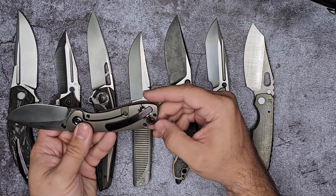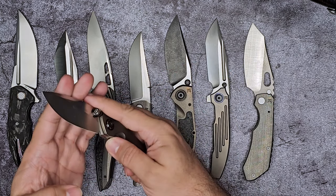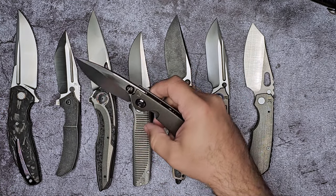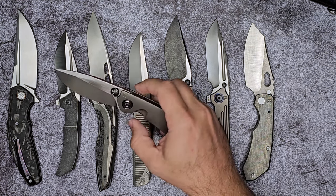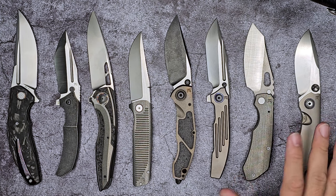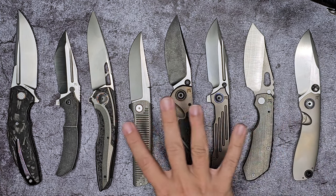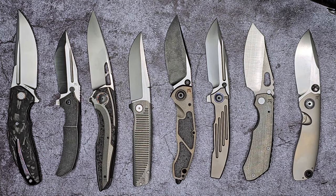The back spacer with the lanyard tube included. Really nice action. This one was designed, I believe, by a jeweler, and so well done by the jeweler who did this. I think these are made in China but assembled, and the company is out of Russia, and it's probably one of my favorite companies to have knives from.